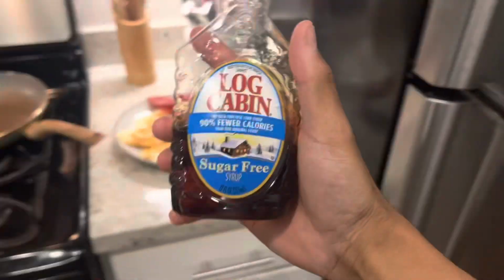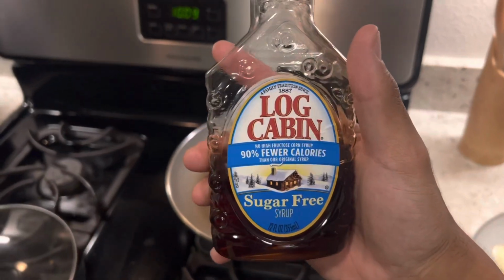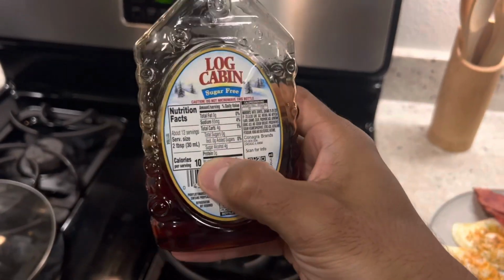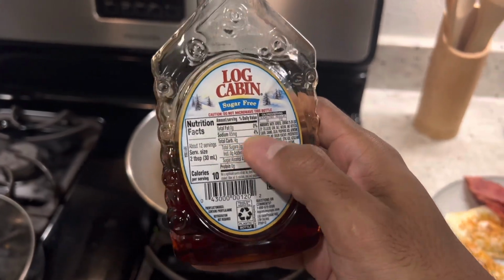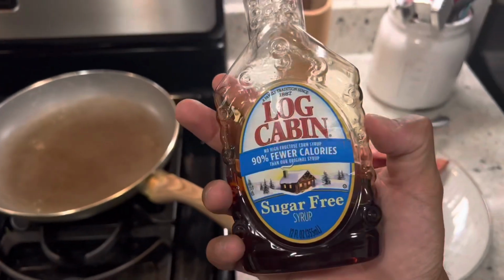As of lately, the Log Cabin, 90% fewer calories, sugar-free syrup. It is 10 calories per 2 tablespoons. So it's 4 carbs, 0 sugar, obviously. So what I'm gonna try and do is just do my best to keep this at 2 tablespoons.